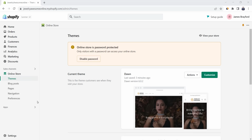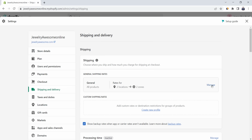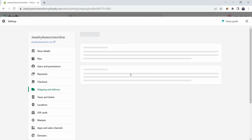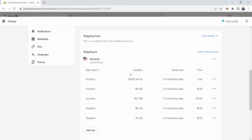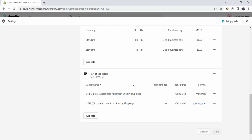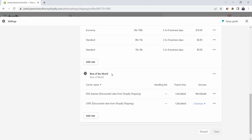In this step, we will work on shipping settings. Click on Settings, then Shipping and Delivery. So we can go to Manage Rates right here. And by default, there's already some shipping set up. So we have domestic shipping United States, with some rates already set right here, and then the rest of the world as well. So what I'm gonna do is I'm gonna delete all of these shipping zones right here.